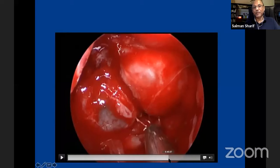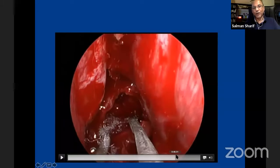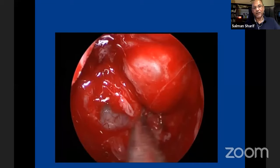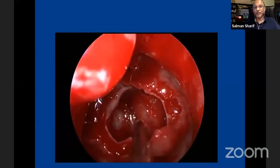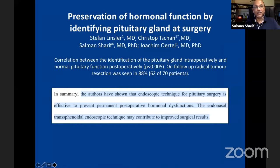And the important thing to remember is that in the majority of them, if you have dissection beforehand with a blunt curette and go all around, you can remove it all the way. As you can see, you've gone all the way and you can see that this part just there, we are able to see the arachnoid. And so we leave the arachnoid intact and take all of it out in these giant tumors. So in this particular case, we did not use a flap because there was no leak.